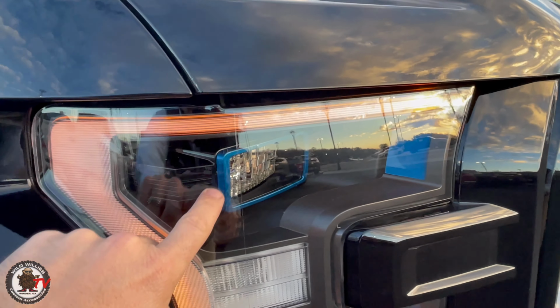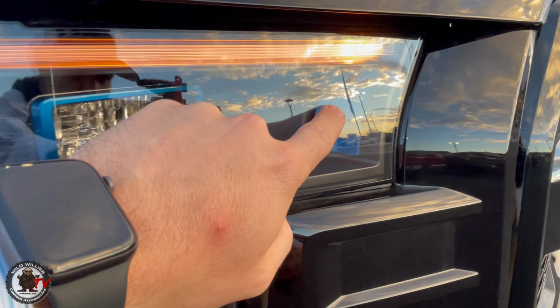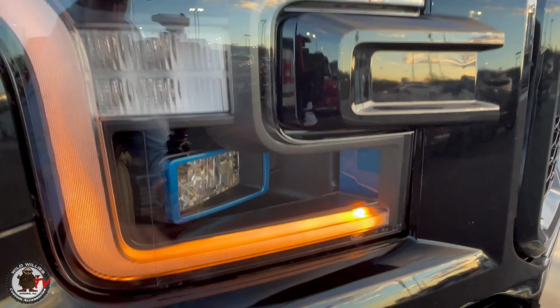So also up in the headlights, a very subtle but worthy upgrade. We painted the inside bezel of your high beam and low beam Velocity Blue, and then your side marker there and bottom Velocity Blue also.